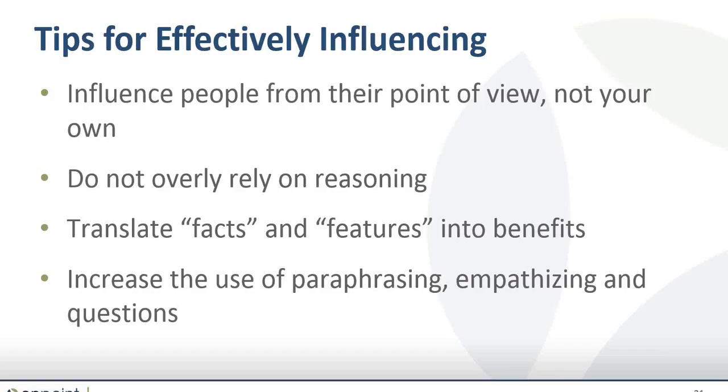I mentioned about not being overly reliant on reasoning. It's the comfortable go-to tactic. We tend to use it on a regular basis, and it can be very effective as long as those two criteria, shared goals, perception of credibility, and truthfulness, are in place. When they're not, you need to work hard to put them in place and or move to other influence tactics.